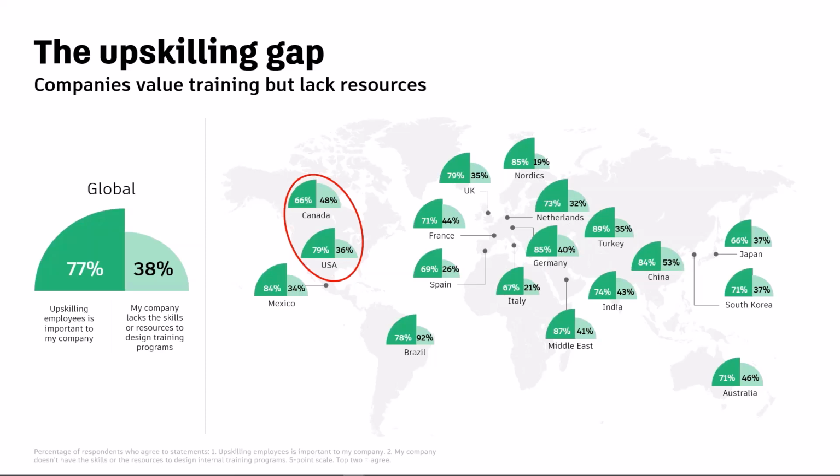I'll leave this slide on the screen just for a few more seconds so you can see what the other regions of the world are. But again, if you look inside the report, you'll be able to see your country and where it fits with other respondents within other regions, because we are in an interconnected world now.